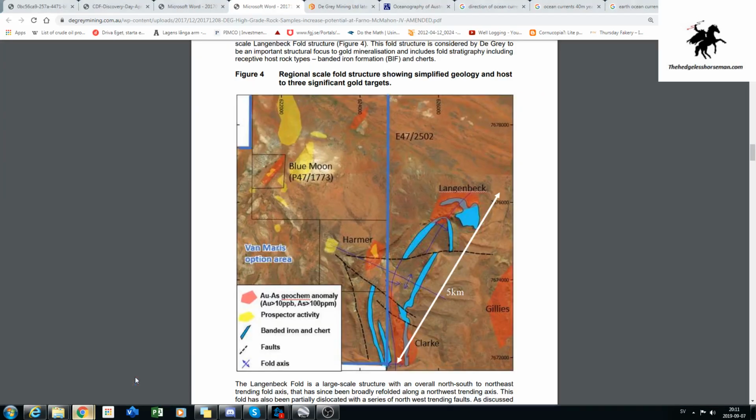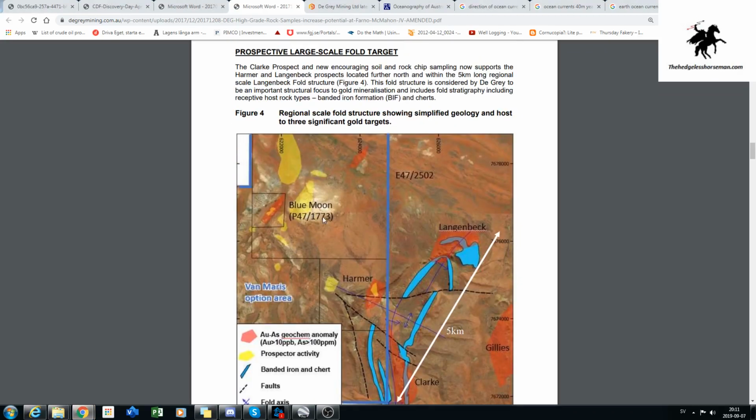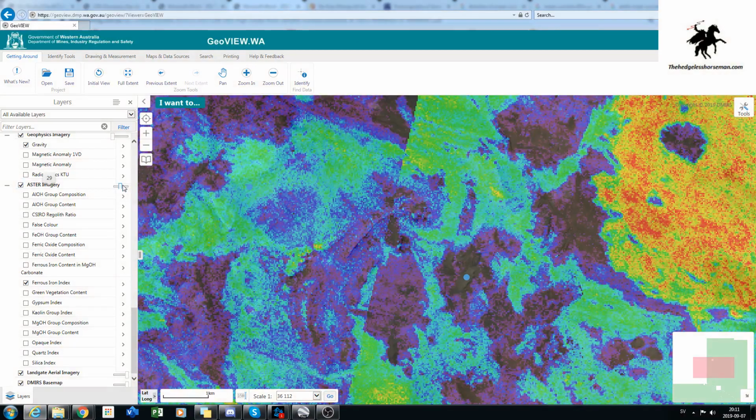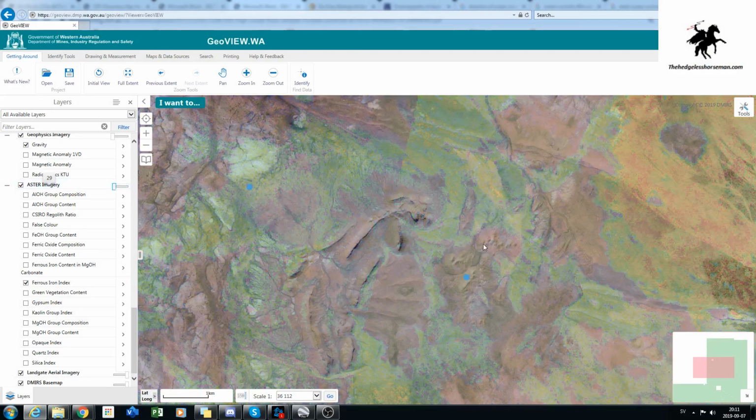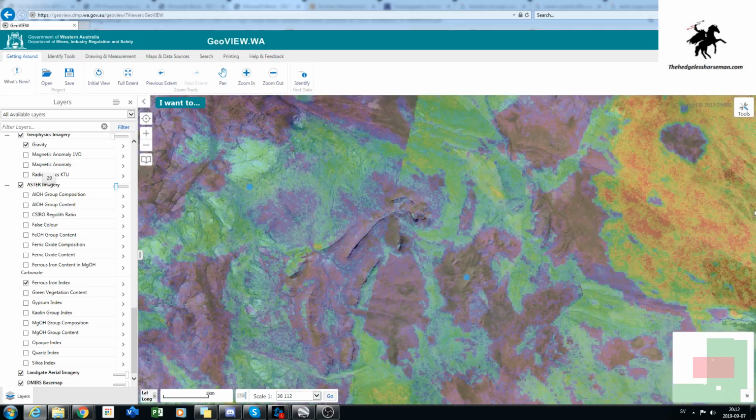And it was kind of a big deal for De Grey, because they staked this Blue Moon prospect because they found a bunch of nuggets, and the prospectors that had been there had plucked up like 1,500 ounces of gold or something. That's from a relatively small area, so it's a bit interesting. I think this is still valid, and that most of the activity has been where there are more disturbed areas of lag gravel accumulations, and the topsoil isn't that thick, and I have no idea what this is.